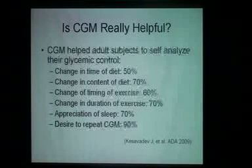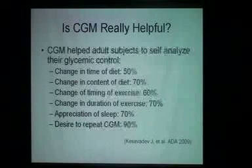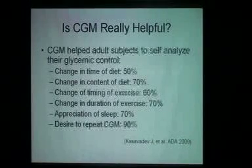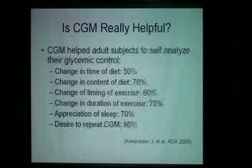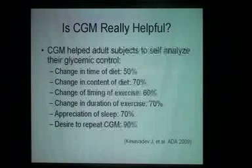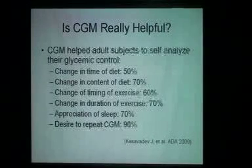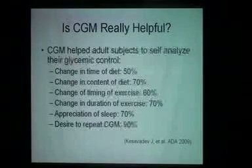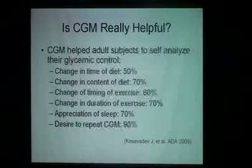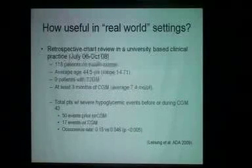About 70% reported that they could sleep better, and 90%, so this is the best result, 90% of them said that they want to use it again. So this actually is, at least in my practice, better than a lot of the results that we get here. So it could be really helpful in real life.